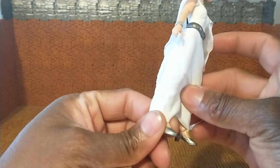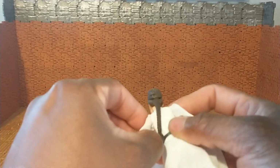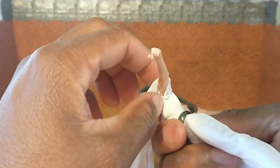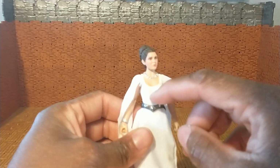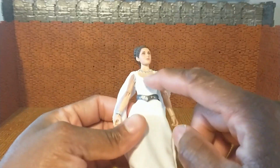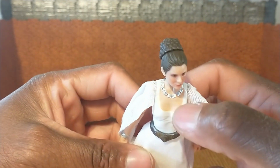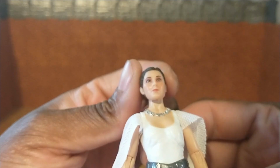My bad about that, Wody. But yeah, she's got the cloth bottom of her dress and then these on her shoulders. And I'm pretty sure if you pop these arms out, they would just come out pretty easily. But that's cool. She's also got the top piece of her that's white. And it looks as if it were sculpted in white, because this looks painted. Her chest looks painted. Face looks good.